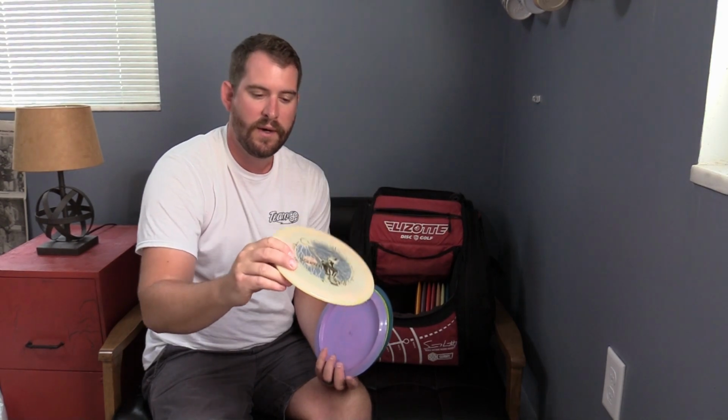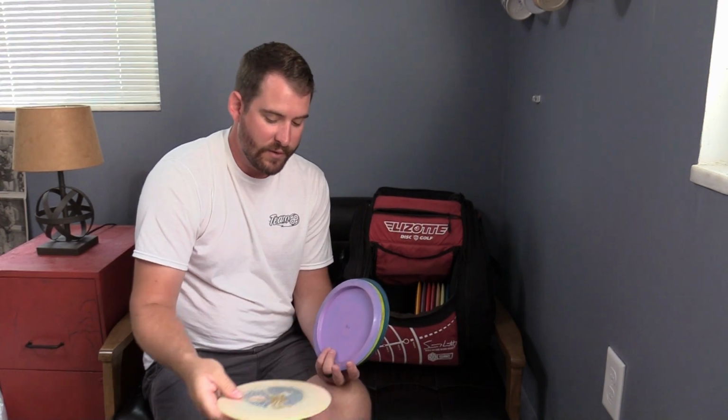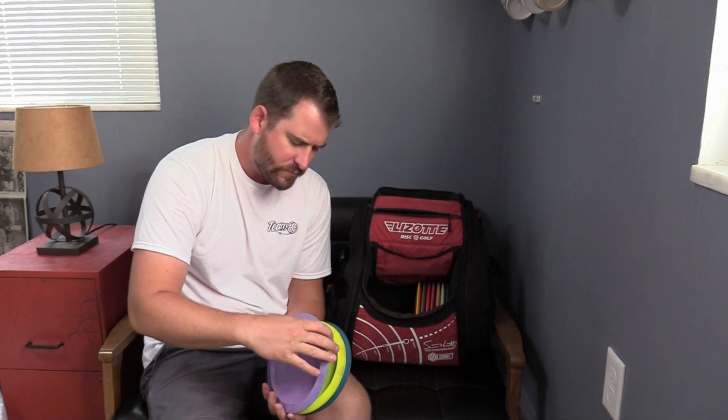That's a very beefy one, very flat, very overstable. I no longer have any Sexton Firebirds in the bag, so that's a change from years past. The Scepters have knocked those out of the bag because I don't need to lose an expensive disc when I have plenty of Scepters that are a lot more affordable.